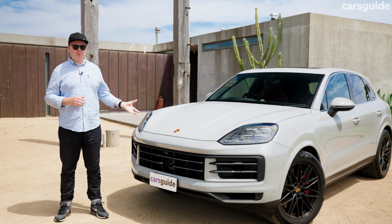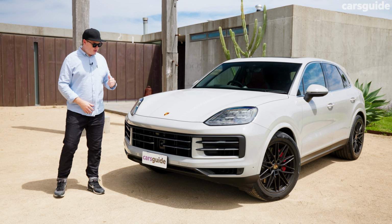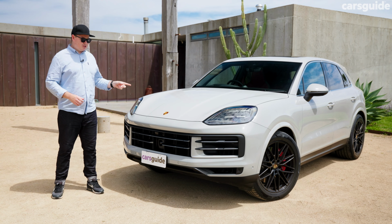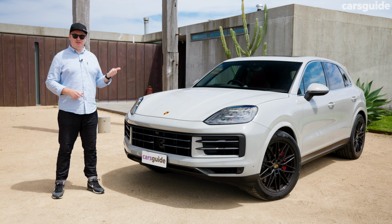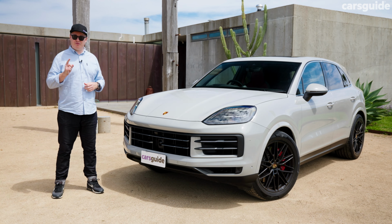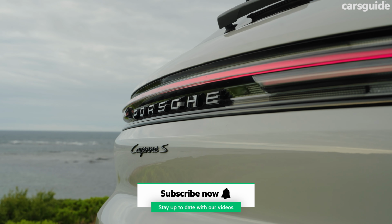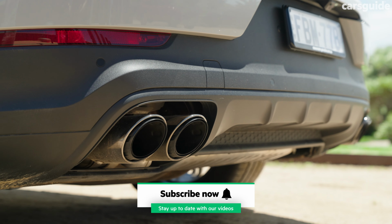You see, Porsche has made it clear that its future is going to involve a lot of electric vehicles, and that's all great. But this model in particular, the Cayenne S, has turned back the clock by ditching its downsized V6 engine in favour of a good old-fashioned V8. So, there's a lot to dive in on, so let's go and check out this updated high-performance German SUV.